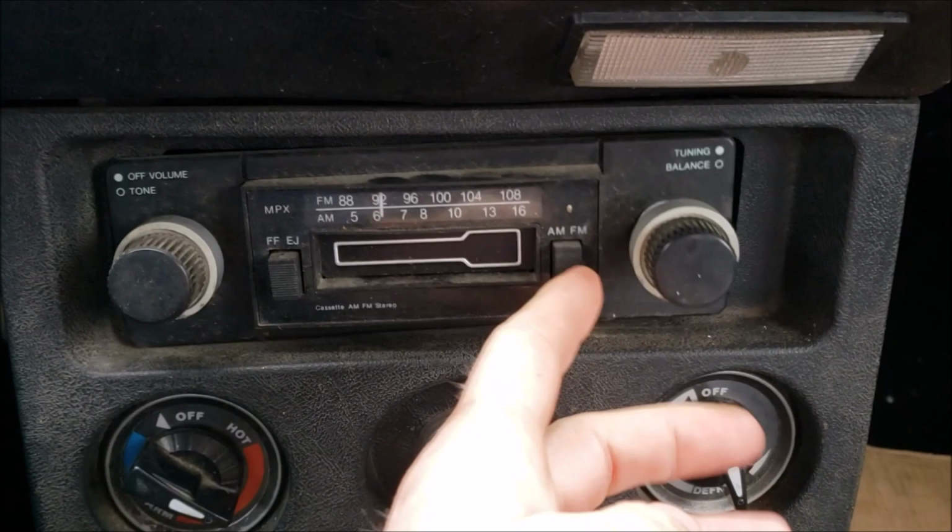4-speed manual transmission. Let's see if it starts. Oh, we have power. It cranks. It's cranking. Hey, it started. All right, so I did see it run already. I just didn't know if the battery would be dead or what.